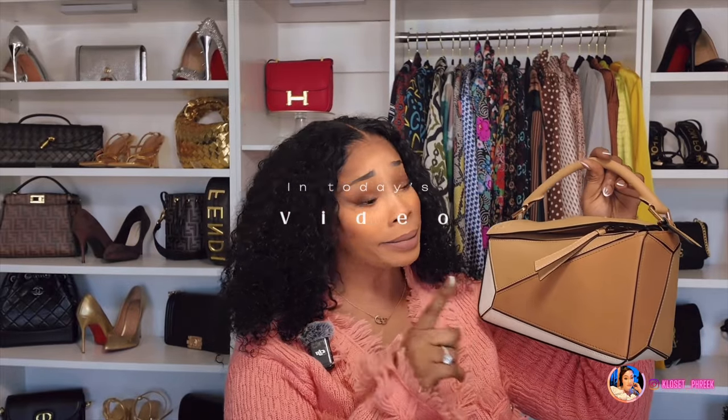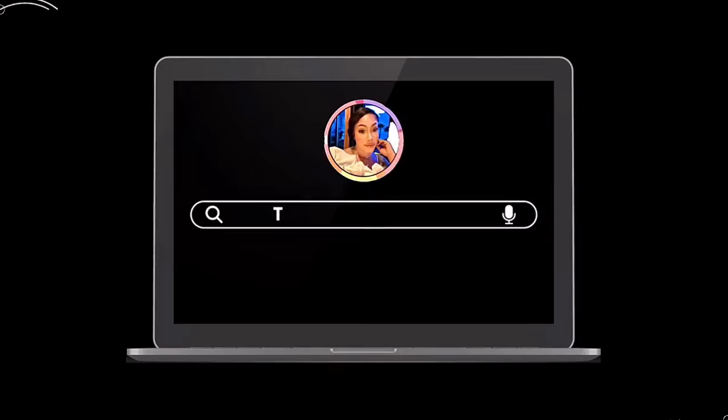But get you one of these. You can't tell. I'm not even a headband girl, but with my big poofy hair, you can't tell me these aren't Loewe bags. You better get this. I'm telling you, it's luxe when you get it.